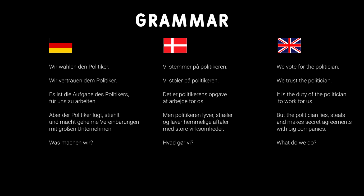Right, so if we look at the politician in English, it's all the same form. In Danish as well, all the same form. No, actually, we have the genitive form here. Politikernes opgave. Right, here we have an S in the end. And in English, we also have, for example, Peter's duty. But in German, we have 4 different forms, right? Den Politiker, des Politikers, der Politiker. And that happens in all nouns.